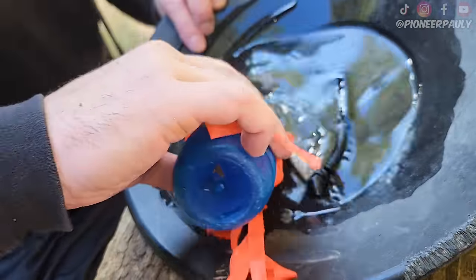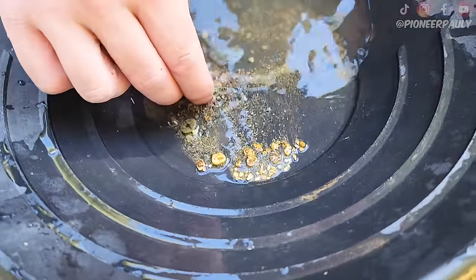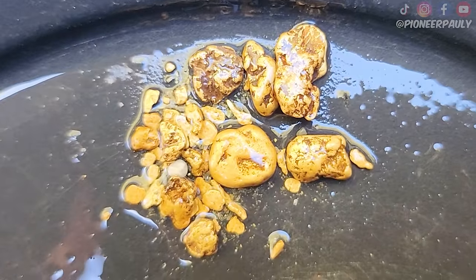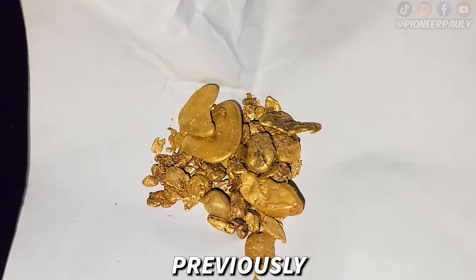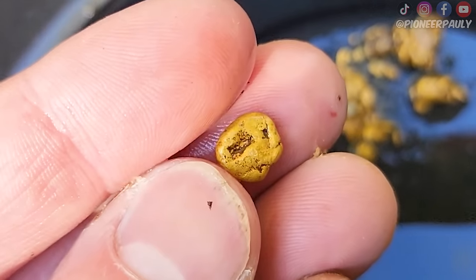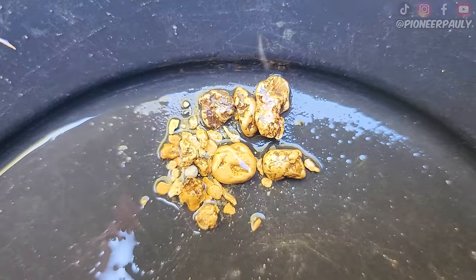Oh, look at those rocks. Did I get some nuggets? Candy! Damn. And there we have it. Nice pile of nuggets. I don't know if this is gonna beat our best day in New Zealand so far this year, but we'll put it on the scale and see if it beats 18.18 grams, which I don't think it will, but nonetheless, I think that's at least half a gram.